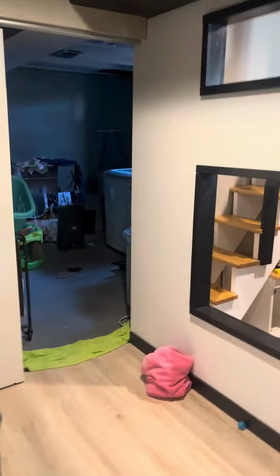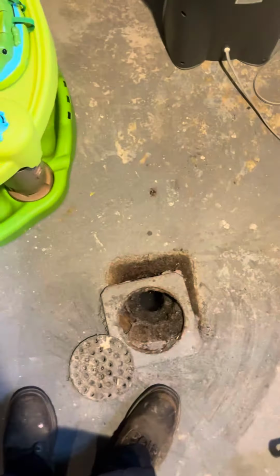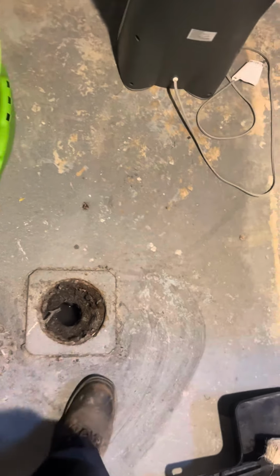There's the pipe for the upstairs. Right there. Side room over here. Floor drain. Laundry tub. 2-inch line, I believe, ties in for the kitchen. Comes down to the ground right here. Floor drain is old and corroded.